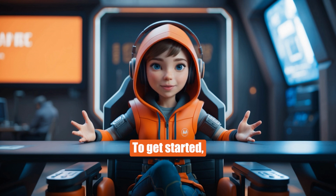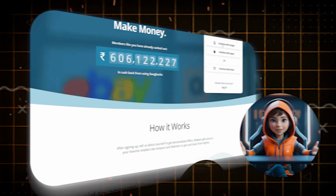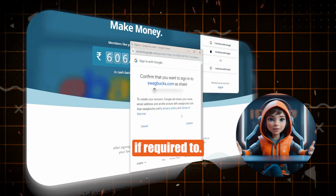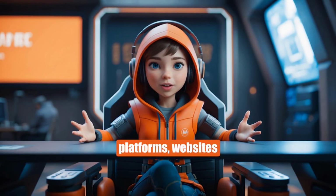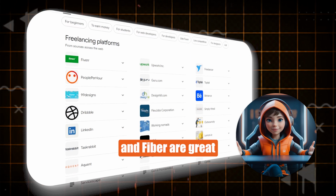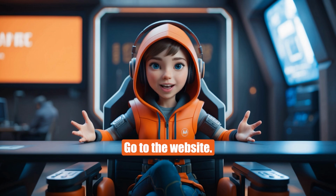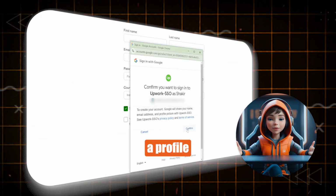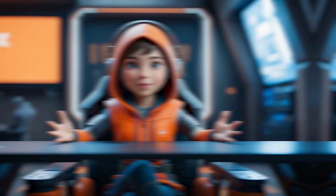To get started, visit the site's homepage, click Sign Up, and enter your details. Confirm your email if required. 2. Freelancing platforms. Websites such as Upwork and Fiverr are great for freelancers. Here's how to begin. Go to the website, click Join or Sign Up, fill in your details, and create a profile showcasing your skills.